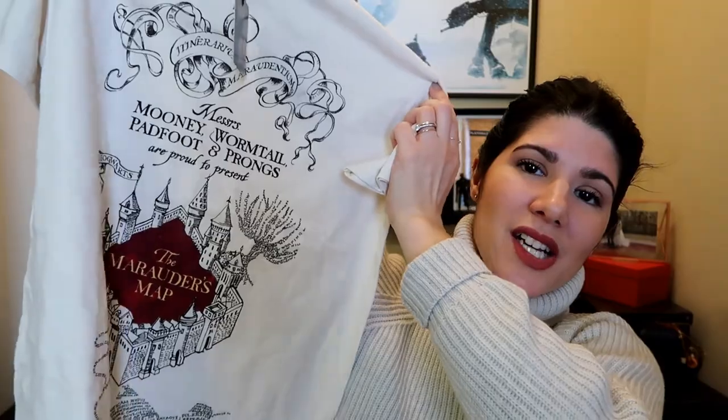And because I purchased it at the Platform 9¾ shop, let me show you guys here, it does have the Platform 9¾ emblem on the sleeve of the shirt itself. And I just thought this was a really cool addition to my collection.